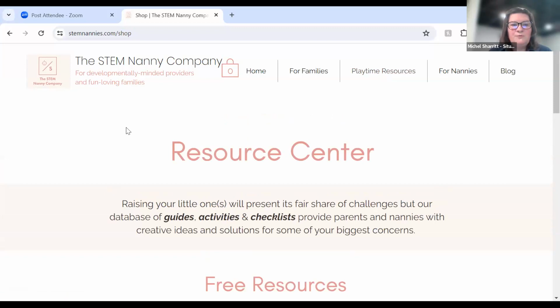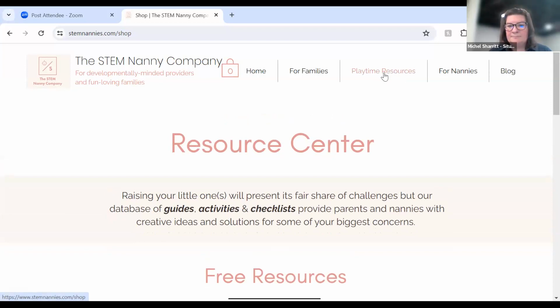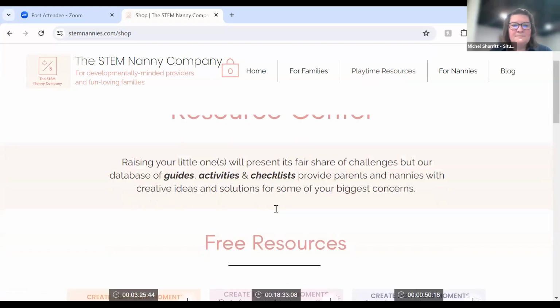So as we move down, this is our resource center. So this should be labeled the same as the pages that I clicked on. So if I clicked on Playtime Resources, this should say Playtime Resources. Again, consistency. I'm kind of going through here.